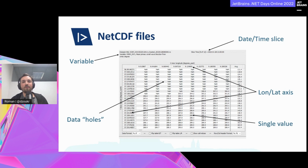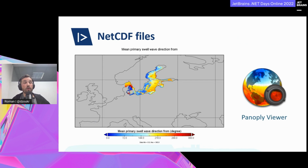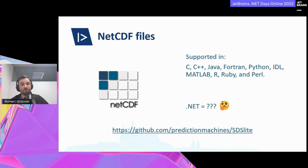If you ever wanted to have a look at these NetCDF files, I totally recommend something called Panoply. It's a free application. I think it's Java based. You download it, you run it, and you can dig deeper into these NetCDF files and also have some graphs and visualization, stuff like that, which is pretty cool. But we are programmers, right? So we want to work with this kind of data in a more programmatic way.